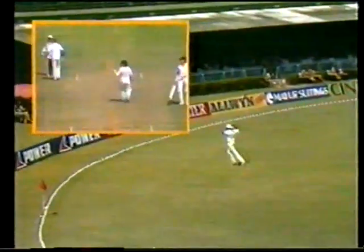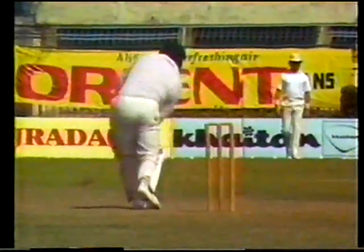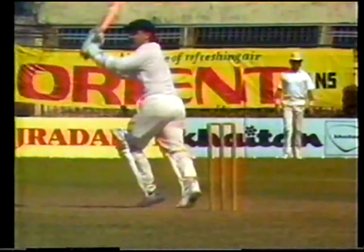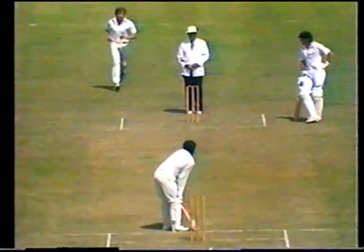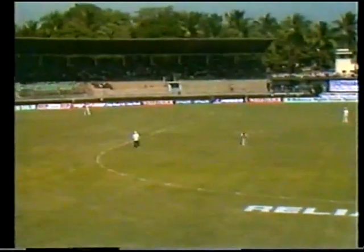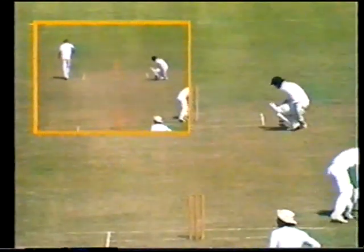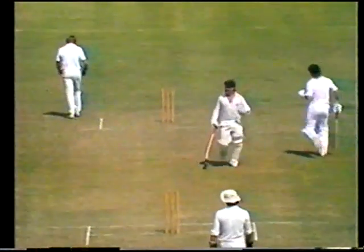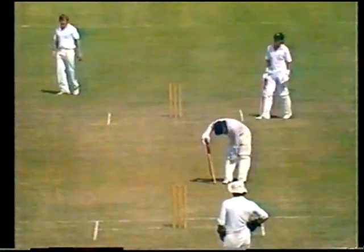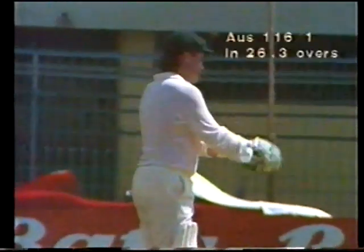It's a beautiful shot, and it's 6. A superb flick, and the timing. Oh, most exquisite. A touch of class. 6, the first one in the Australian innings in this game so far. Once again, and he doesn't miss much on the onside. And Boone putting the pressure on the Zimbabwean team.